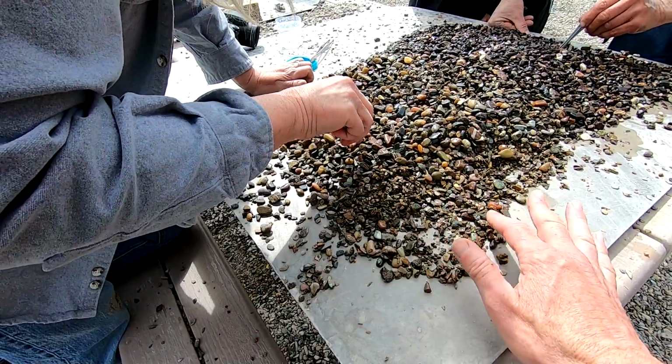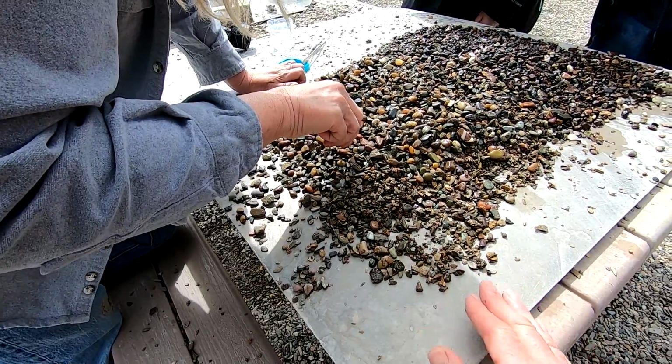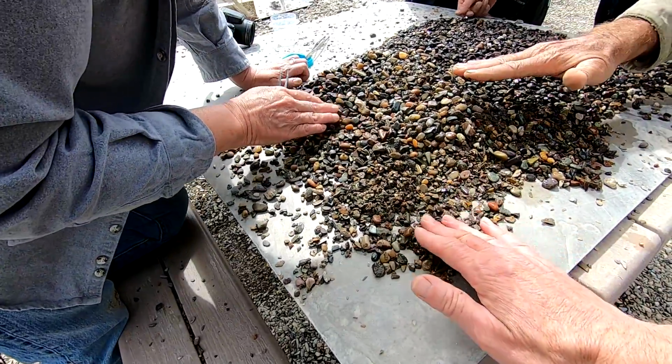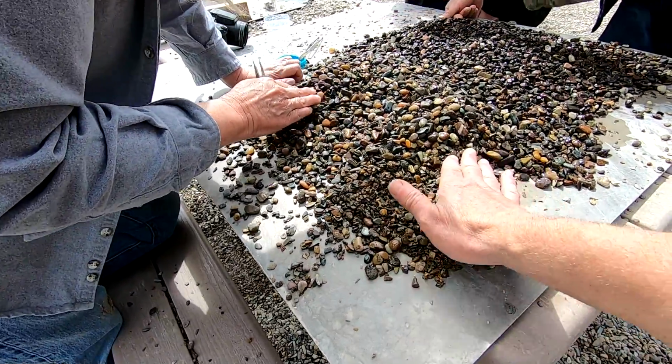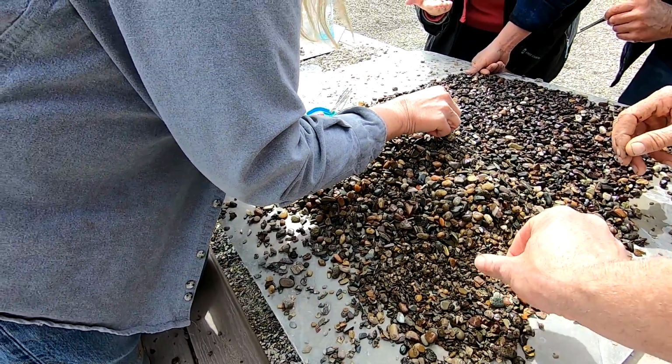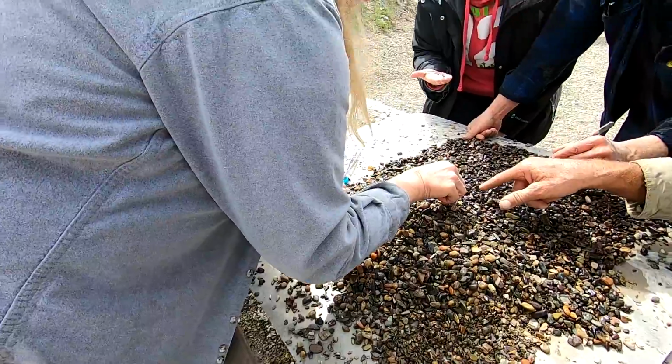Oh, there it is. Look at that. See? Well, it is, but it's not the crown jewel. Look at that one shining there. Sorry, you weren't fast enough. But there's one right beside it, too.